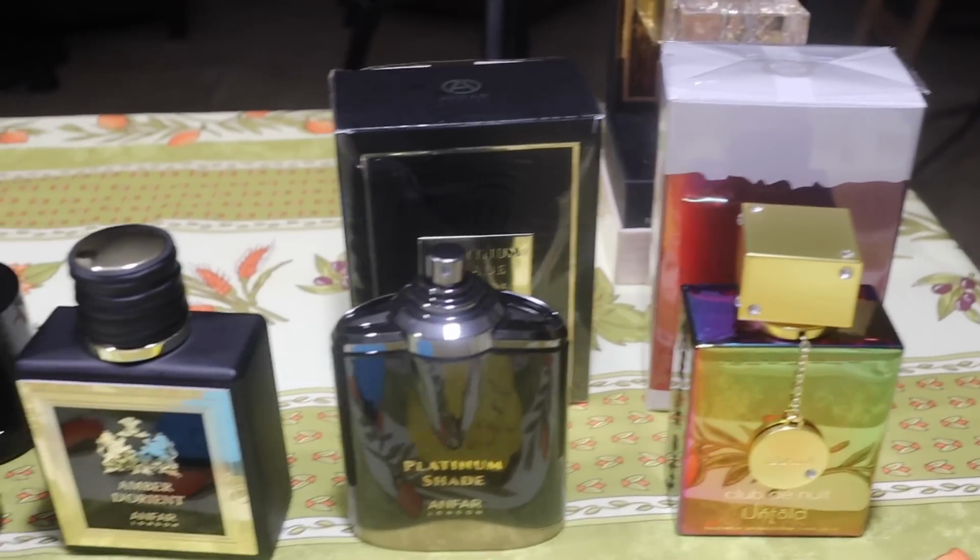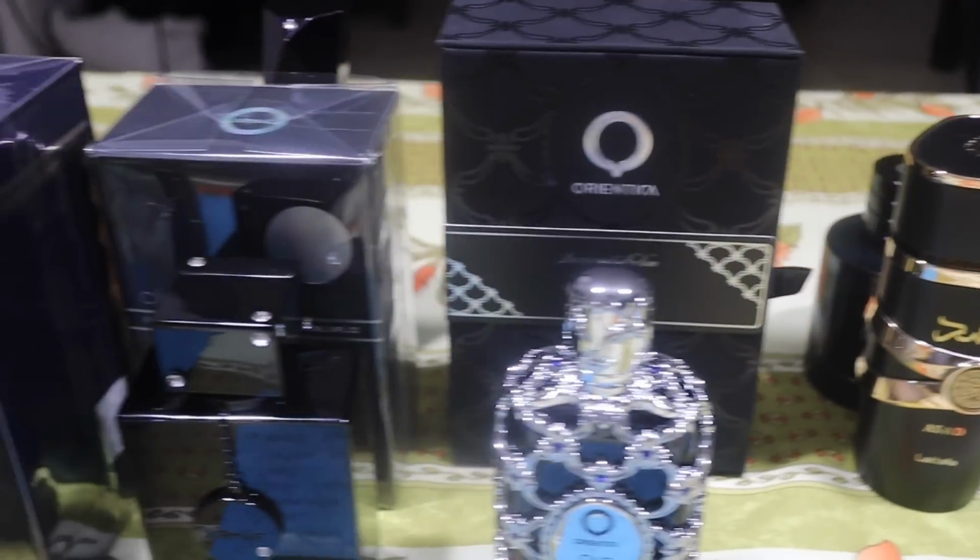10 cheap but good clones. Number 10, Bentley Absolute for Men is one of the best clones ever made in the history of clone making. You would think, Bentley, isn't that the expensive car company that has unlimited cash flow?